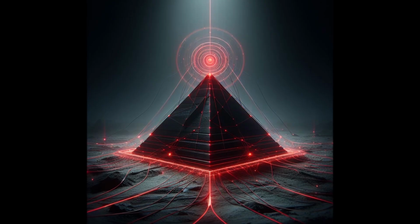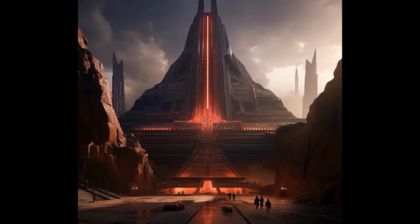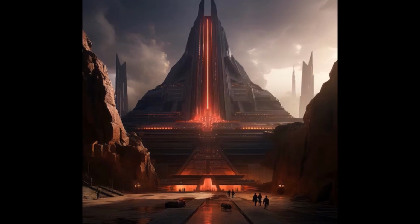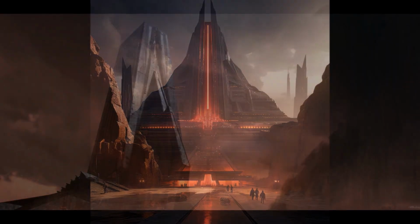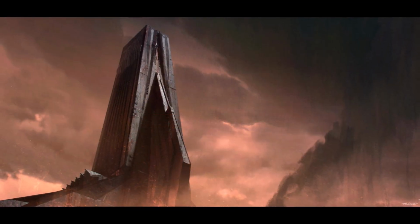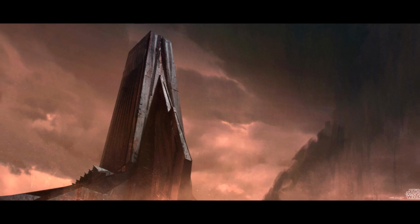It was said that the sloping angles pointed towards a single top, and this was meant to represent the power structure of Sith culture. But that's not the only thing. Ancient Sith runes were carved into the sides of the pyramid, which would actually channel the arcane energies of the Force towards a single point at the very heart of the Sith temple.